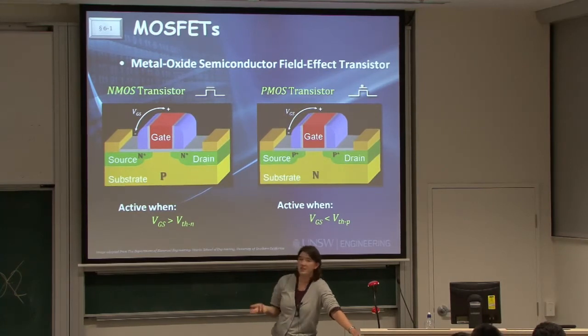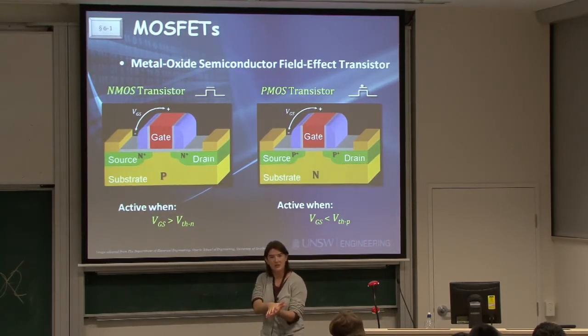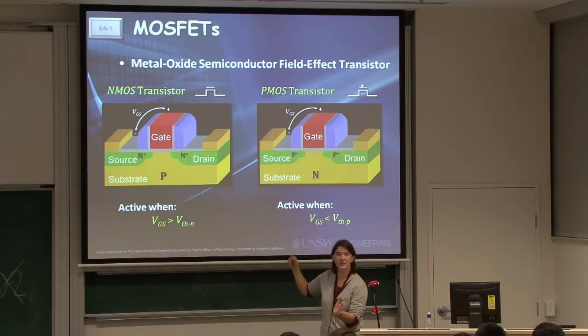So that's all you need to know. You put a high voltage on the gate of an NMOS transistor and you get current flowing through it, so it's like closing a switch. If you put a low voltage on the NMOS transistor, then it's kind of like opening the switch and you have no current through the source and the drain.